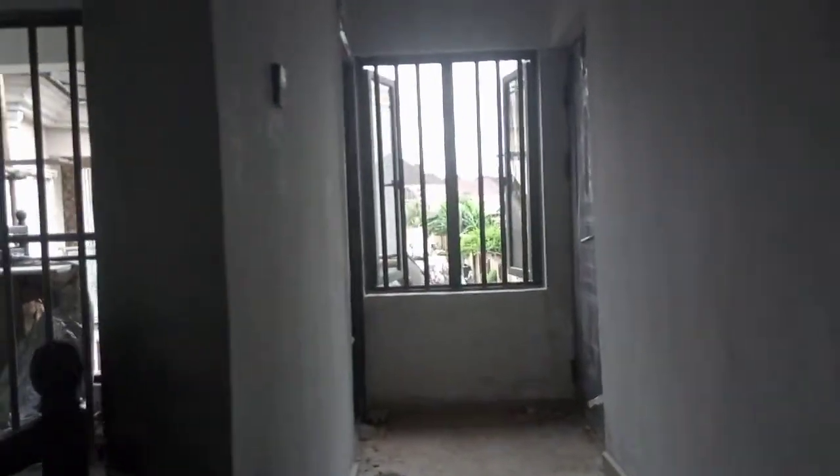I'm not sure I checked all the rooms, but I think the rooms here are up to 5. This is a corridor between the rooms.